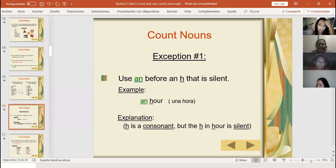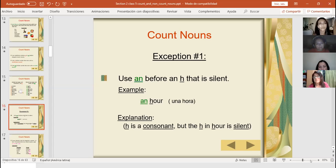Exception number one. Use "an" before an H that is silent. Example, an hour. Explanation: H is a consonant, but the H in "hour" is silent. All right, very good. And this is what we were talking about. You say "an hour," but you say "a hotel." It's the same H, but in one case it's mute, it doesn't make a sound, and the other one sounds like a J, hotel. So you don't say "an hotel," you say "a hotel."